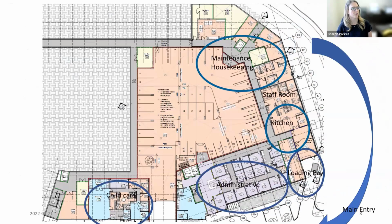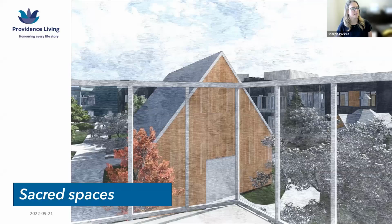I've already shown you this view from one of the balconies from one of the households. So each household will also have a balcony. And this is a view showing one of the sacred spaces. This actually is the chapel that it's showing here. So you'll be able to see out through the courtyard.